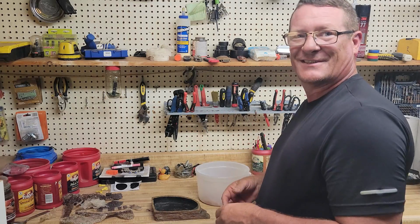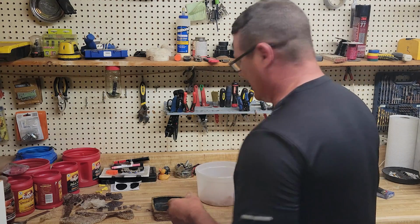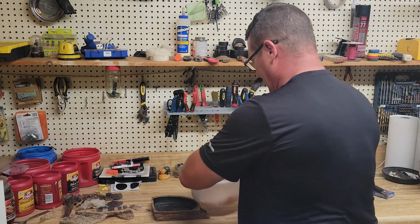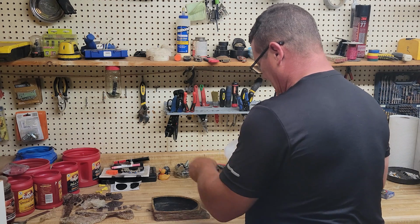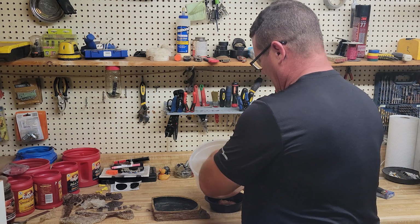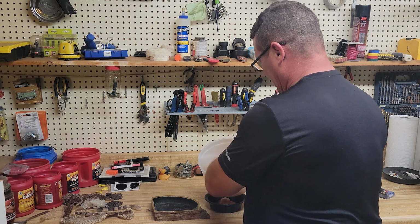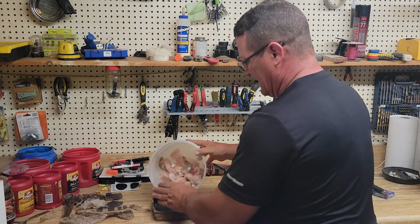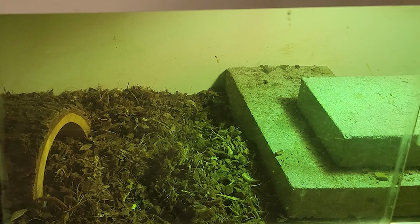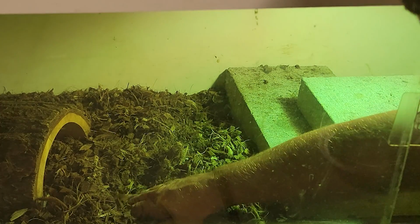So my workbench here is on the other side of the reptile room. This is where I come to get all their food prepared and whatnot. So what I'm feeding these guys today is a little bit of tilapia, a little bit of chicken, and a little bit of shrimp. And they all tend to eat better than I do half the time. So this is my little Argentine black and white tegu in here.